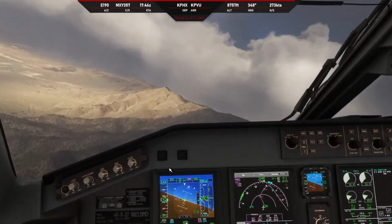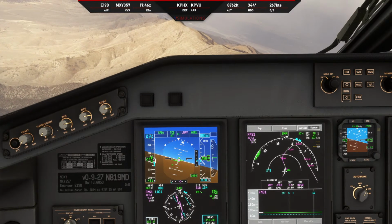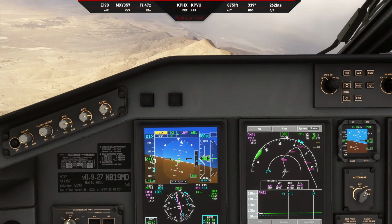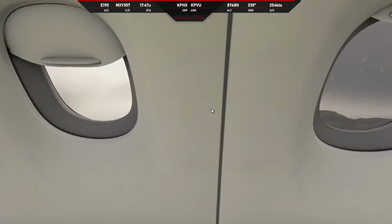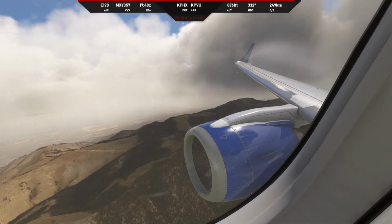Man, we're really close to the terrain over here. Let's come back to 210. Let's do a magic barrel ref check real quick. 2998. Coming back to 210 knots. You don't want to mess up this arc, that's for sure.